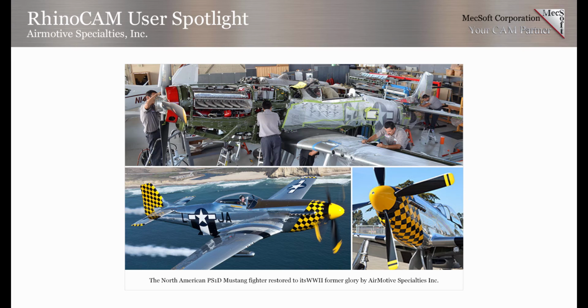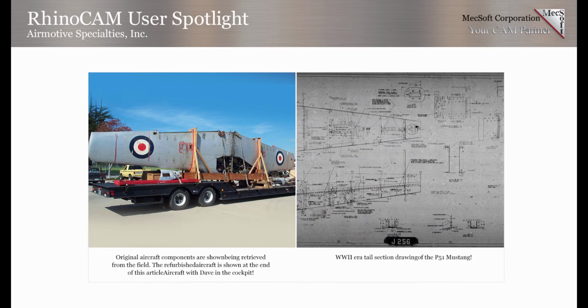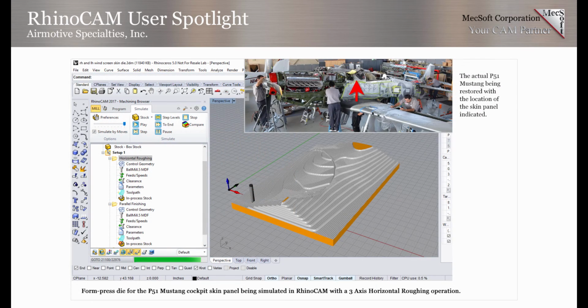Restoring and replacing components with these vintage aircraft can be difficult and time-consuming. Without the benefit of digital CAD drawings or 3D models, Dave and his team of dedicated professionals must rely on original components when available, and the military's own original World War II era design drawings and specifications, all archived on microfilm no less. The RhinoCAM Advantage.